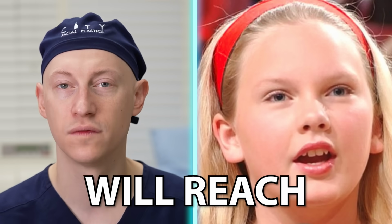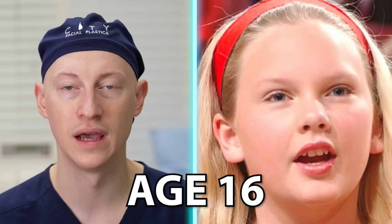In 2002, at the age of 13, you can see that Taylor has a rounded hairline with a widow's peak. Her face is still developing. Most girls will reach full facial maturity by around age 16.